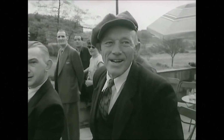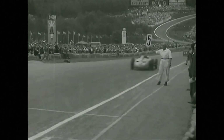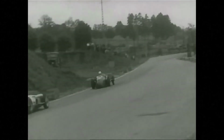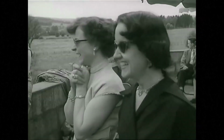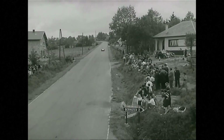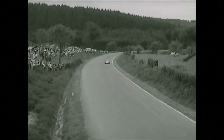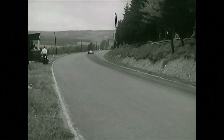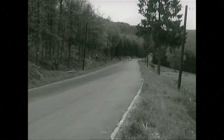By a piece of fine driving, Kling passes Musso at Malmedy. But on the 13th lap, the Maserati is once again the leader of this private race. Fangio is keeping up a fantastic average speed, now over 120 miles an hour. And as always, Moss is right there behind him. Fangio accelerates again. The 15th lap is covered in 4 minutes 20 and 8/10 seconds.